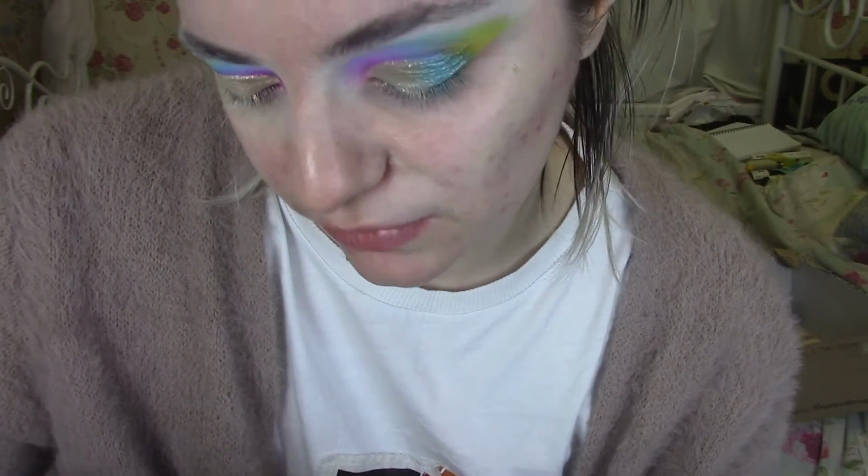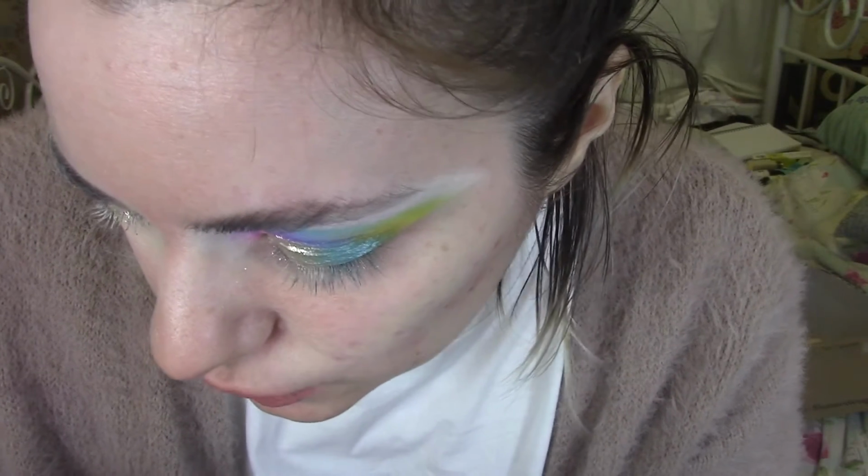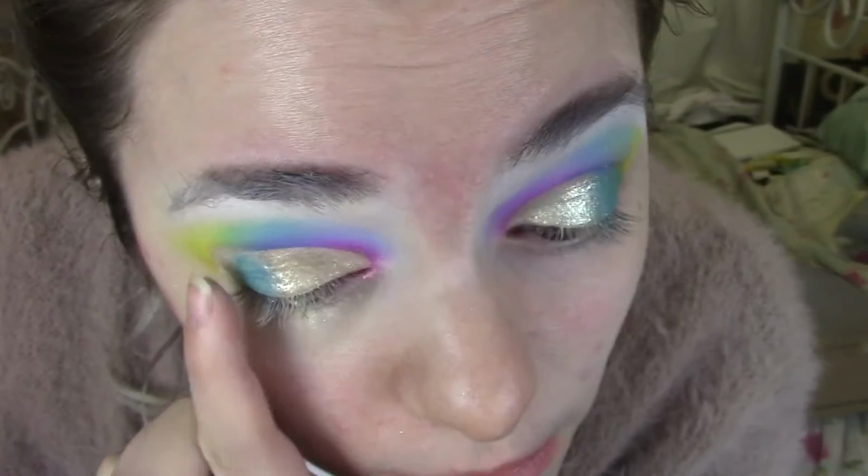I'm also using a bit of the blue shimmer called Above, this one here, in the rest of that cut crease. This shade is also really stunning too.